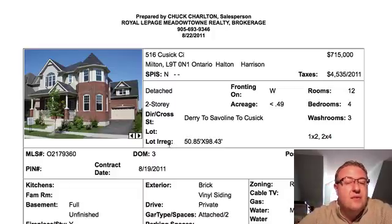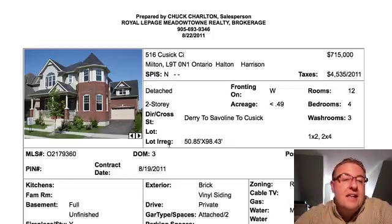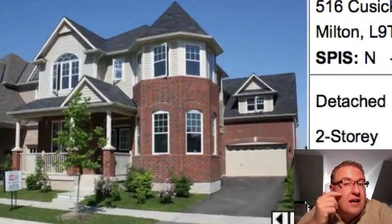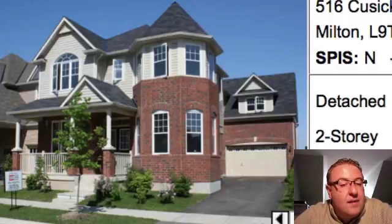516 Cusick, another one on Cusick. Now this one's actually on the north side of Cusick, so it backs onto green space. And I think that having one of your 9 photos be of that view, of the back view, can really help your cause. $715 is the price on this one.